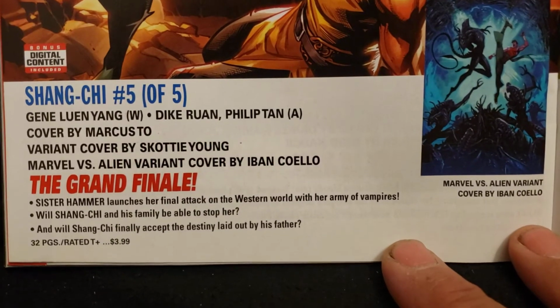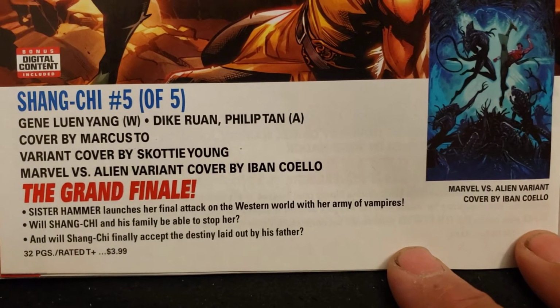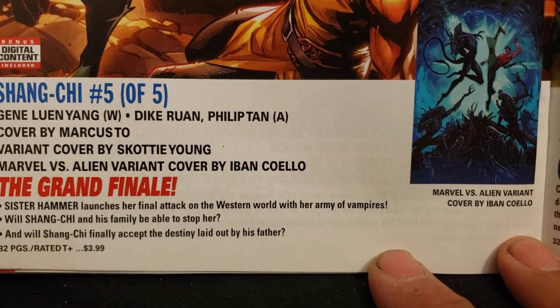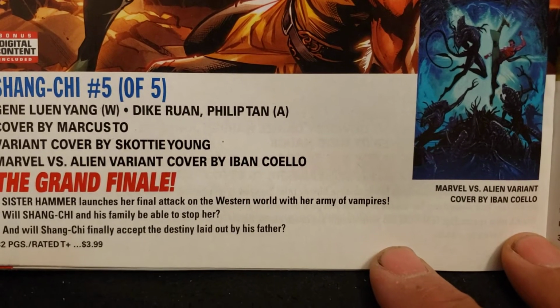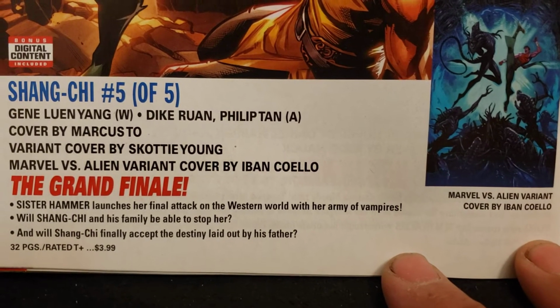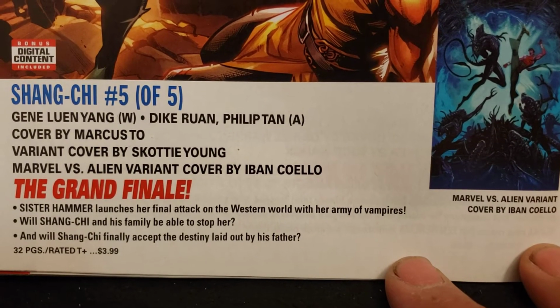You see, now we got the grand finale. Sister Hammer launches her final attack on the Western world with her army of vampires. Will Shang-Chi and his family be able to stop her? Will Shang-Chi finally accept the destiny laid out by his father?